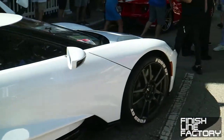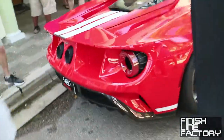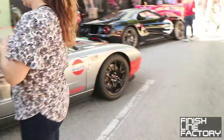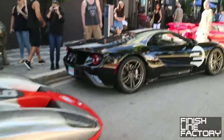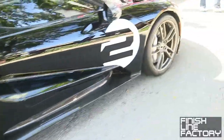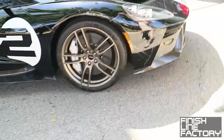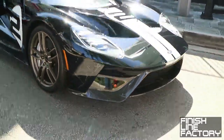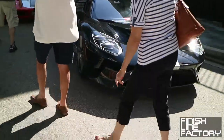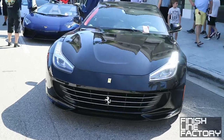What else we got? Oh, another American supercar, Ford GT. So this is Brooks from Drag Times, and here's Stormery 56, Brian Stormer. Of course, we got a red Ford GT right over here. Silver Ford. This must be just a line of straight up Ford GTs. Oh, and this black Ford GT with the number 2. This car is actually owned by Billy Johnson. He's the driver of the number 68 car, I think, of the Ford GT race cars.